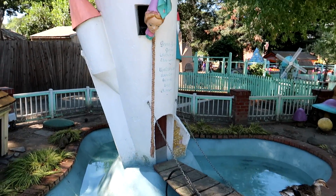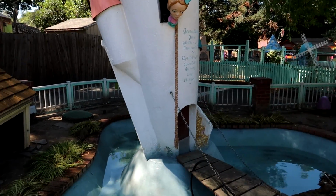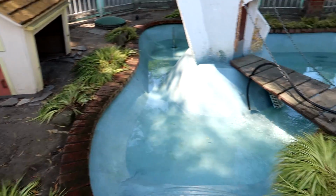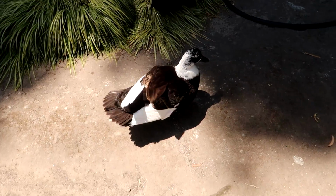Up in this tower, we have Rapunzel letting down her hair. You can see her long braid there. And then over there, see a goose. Maybe that is Mother Goose here. And here's some actual living ducks. How are you ducks doing? Hey, Mr. Duck.